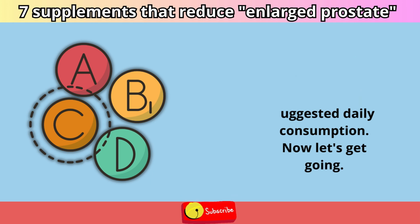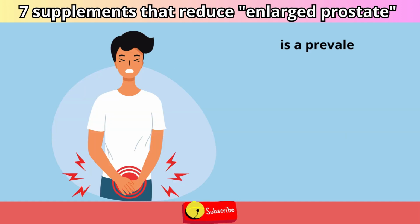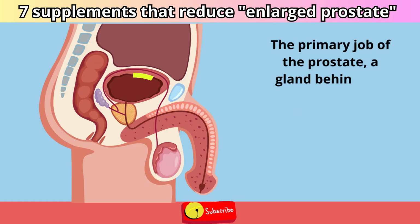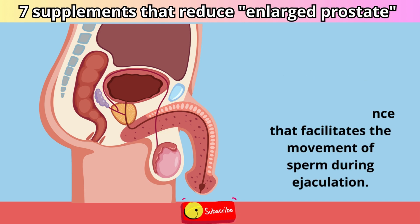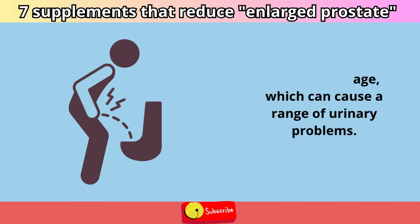Now let's get going. A larger prostate, also referred to as BPH, or benign prostatic hyperplasia, is a prevalent ailment that many men experience as they age. The primary job of the prostate, a gland behind the bladder, is to secrete a substance that facilitates the movement of sperm during ejaculation. Men's prostate glands can expand with age, which can cause a range of urinary problems.